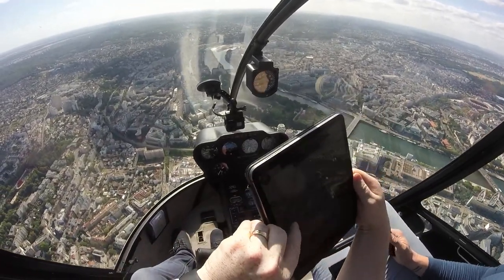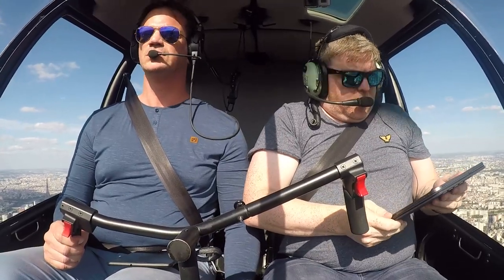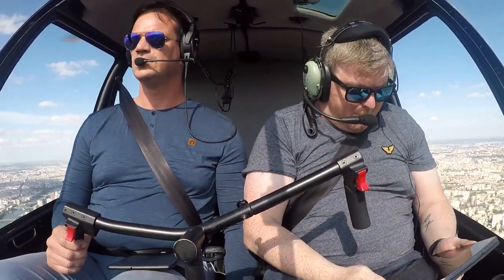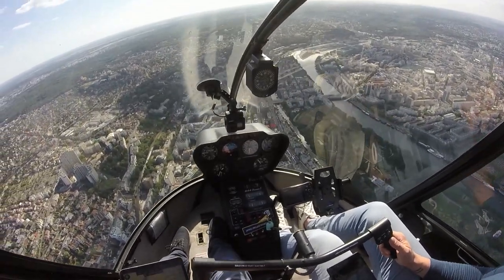Since we are flying and maneuvering in the city center of Paris, it's very important to fly the procedures as published or as given by ATC. So that is what I'm explaining to Tuur and what Tuur is flying, of course, in the helicopter.